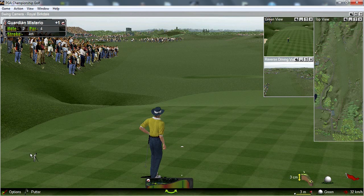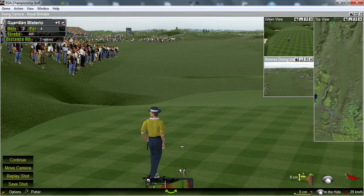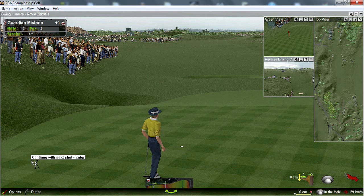He needs this for par. Maybe he'll play this one just right of center. This one has the line. We're off to number 3.